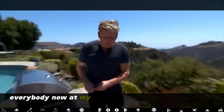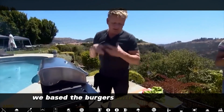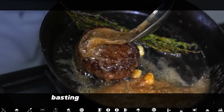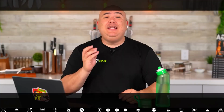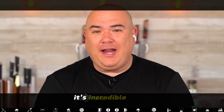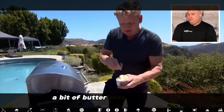Now, at my burger restaurants in Las Vegas, we baste the burgers with Devonshire butter. That is an amazing tip. I do that as well, everybody. Basting your patties with thyme, butter, and garlic is absolutely delicious. It literally reminds you of eating a steak when you're tasting the burger. It's incredible. Today, we're just going to lightly brush a bit of butter onto the burgers.